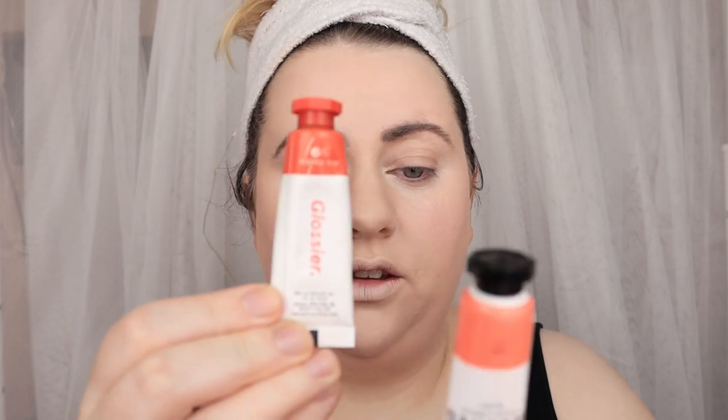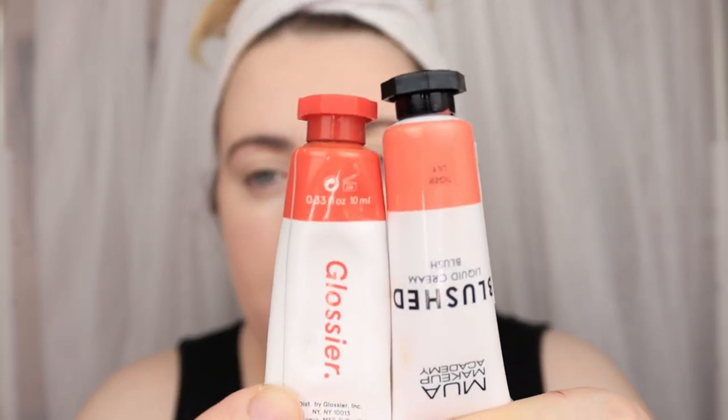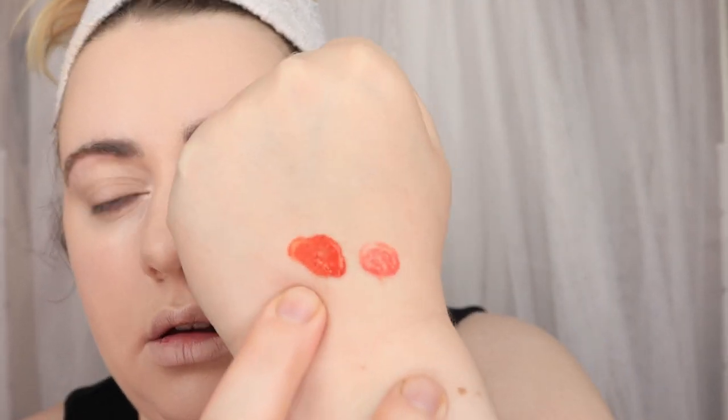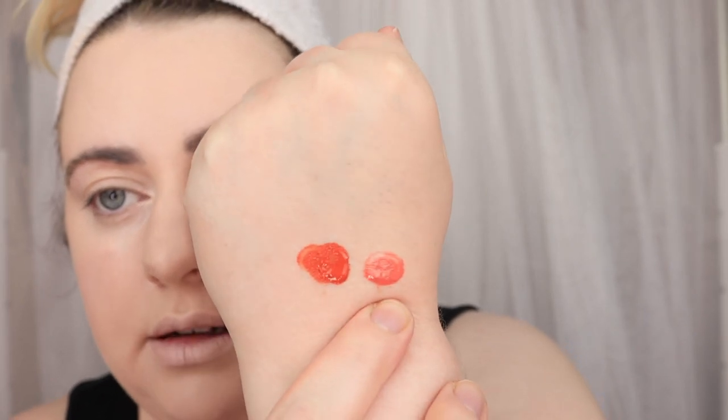The next shade I'm going to try out is Glossier in Dawn, and you've got MUA in Tiger Lily. So as you can see on the package again, no exact match, but these are the closest to that sort of orangey shade. Same again, I'm just going to put them on the back of my hand and apply with my fingers. Okay, so on my hand, this is the Glossier in Dawn, and this is the MUA Blushed in Tiger Lily.